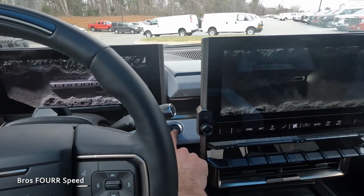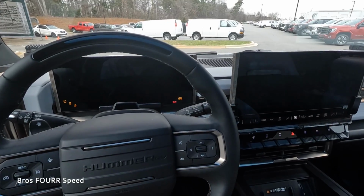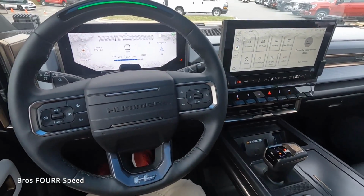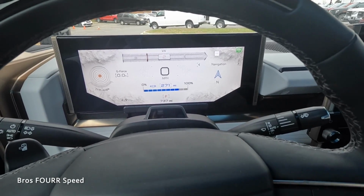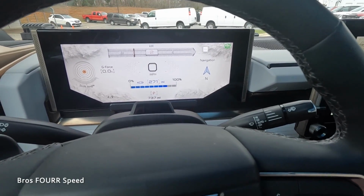And now that we're in, let's let the animations do their thing. And then we can fire this up and go through all of the technology features that are available. It will beep at you for a little bit here. But as we look at the digital gauge cluster, there's a few different layouts that you can go through. You have a lot of information that you can view. This is kind of like the home screen in a sense for the current layout that it's in.